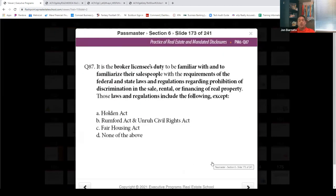It is the broker's license duty to be familiar with and to familiarize their salespersons with the requirements of federal and state laws and regulations regarding prohibition of discrimination in the sale, rental, or financing of real property. Those laws and regulations include the following except.